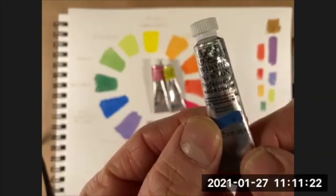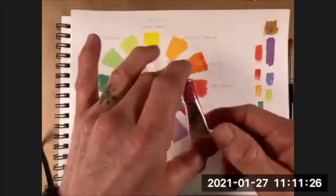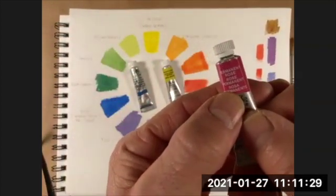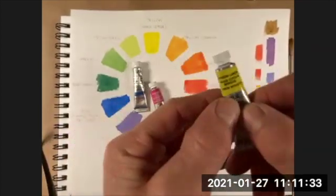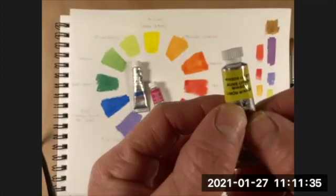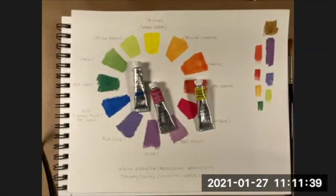I know this is a little tough to see here, a little shiny, but that's Winsor blue red shade. I'm going to show you on our color wheel here. Winsor blue red shade. We've got permanent rose. You can see that a little bit clearer. Permanent rose. And then we've got Winsor lemon. Of course, you all know any red, yellow, and blue is a primary color, right? But these are our suggested ones.